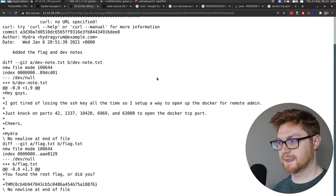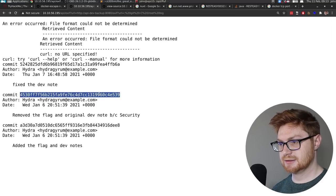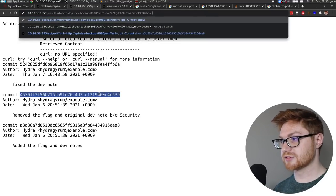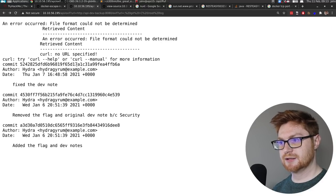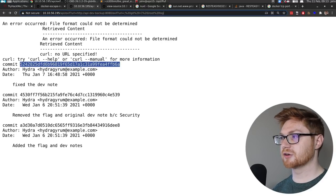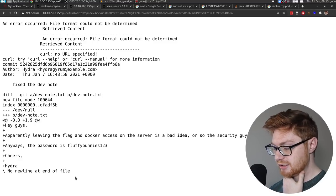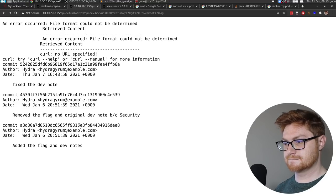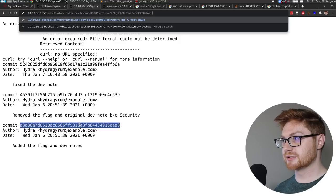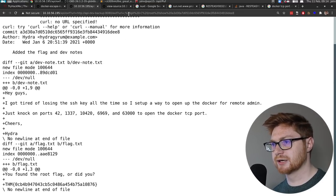So, is there anything else that I should get out of this? Let me see if this does a git show on that. That just removes it. That's it. The other one is replacing the dev note. So git show that one just for a good sanity check. And we have the same password that we already knew. I hope that was readable. I don't know if my face is in the way. Git show. Yeah. Okay.